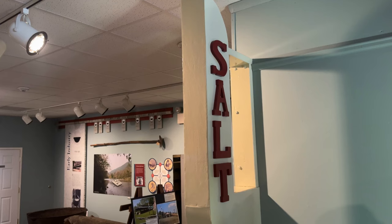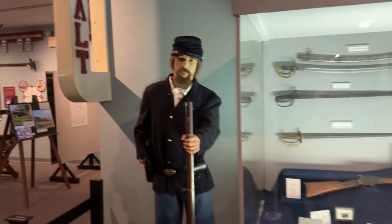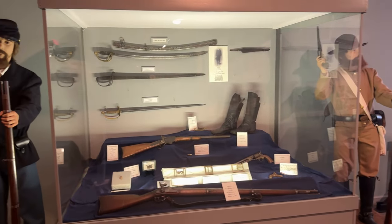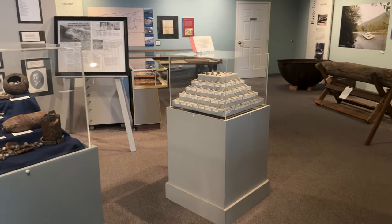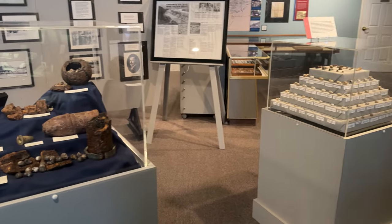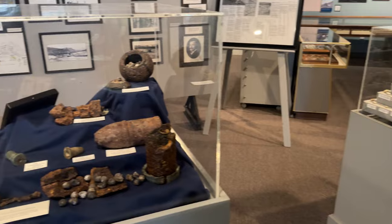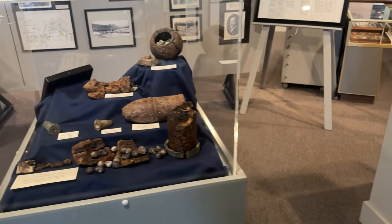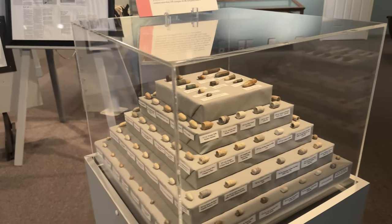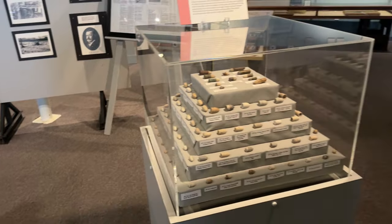That's when the Civil War broke out. It was a key strategic location for the South and a major target for the North. As a result, there were heated battles for possession of Saltville. There is a wide selection of Civil War era munitions, leftover shot from both sides, that has been collected and displayed here at the museum.